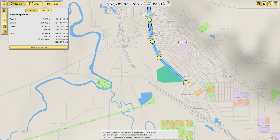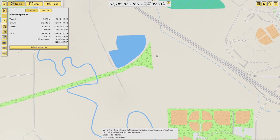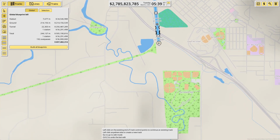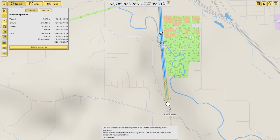So let's start here. We will get rid of that and head this way. Perfect. And that gets us across the interstate. And we want to just go straight through next to this park.